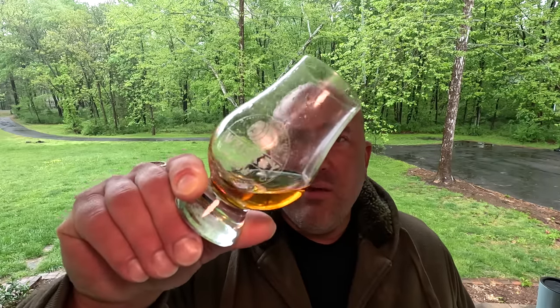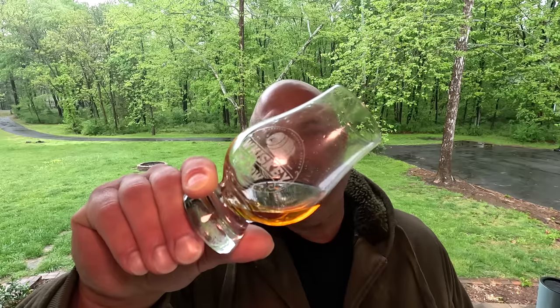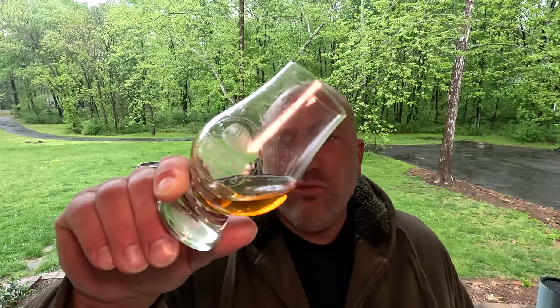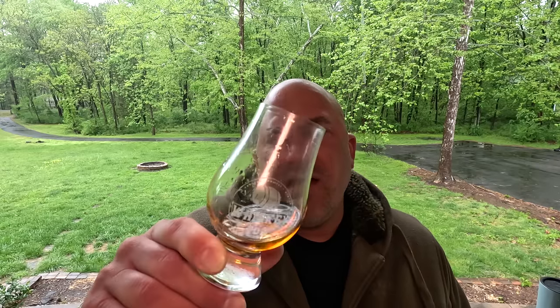Color-wise, it's coming in with this really, really pretty, call it a tinged brass almost. And then the legs on this thing, on the glass, are actually pretty darn solid as well. Not amazing legs, but decent legs. It's not too bad.